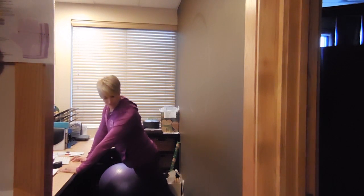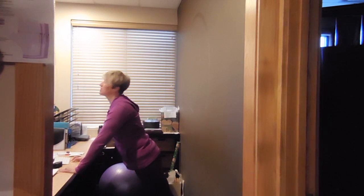And I don't know if you can see in the picture here, but I'm really reaching my heels down to the floor. So that's kind of a nice calf stretch as well, which is a bonus.